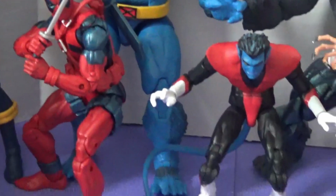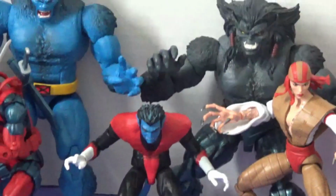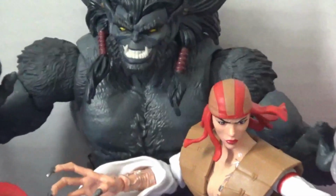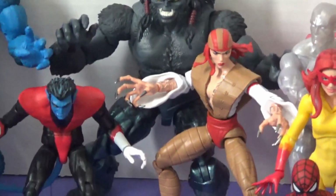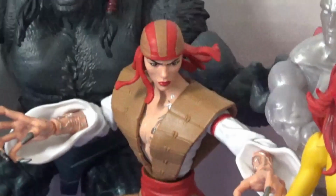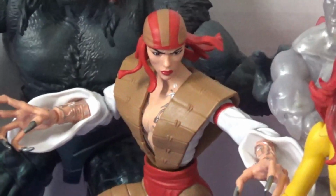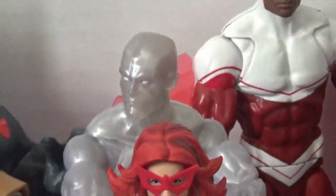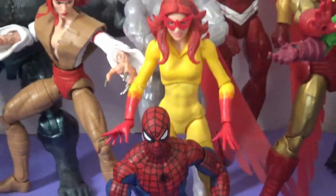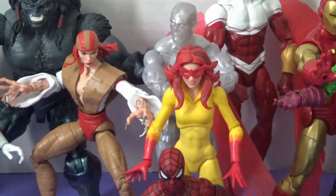Also have Nightcrawler down here, one of my all-time favorite X-Men. Have Dark Beast, which I got from a GameStop that was having a clearance sale that was about to close. Another one of my latest action figures, Lady Deathstrike, which was on my Marvel Legends wish list for this year, so really glad that they decided to re-release her. I also have a retro Iceman. I have Firestar and Spider-Man. Spider-Man and his amazing friends. I've waited so long to actually have this little team in my collection, and now I finally have him.